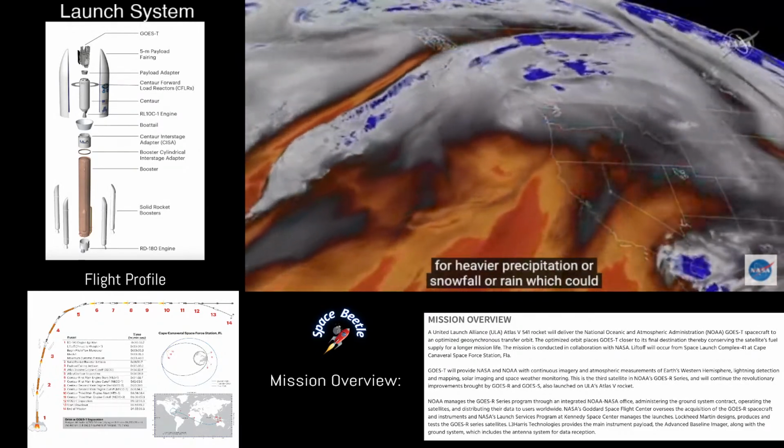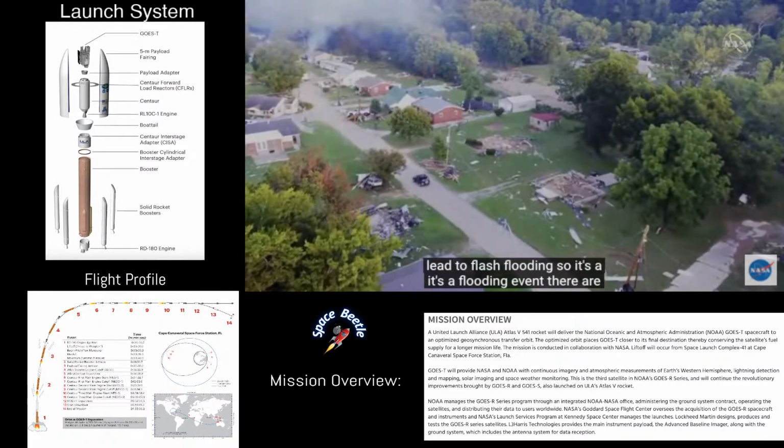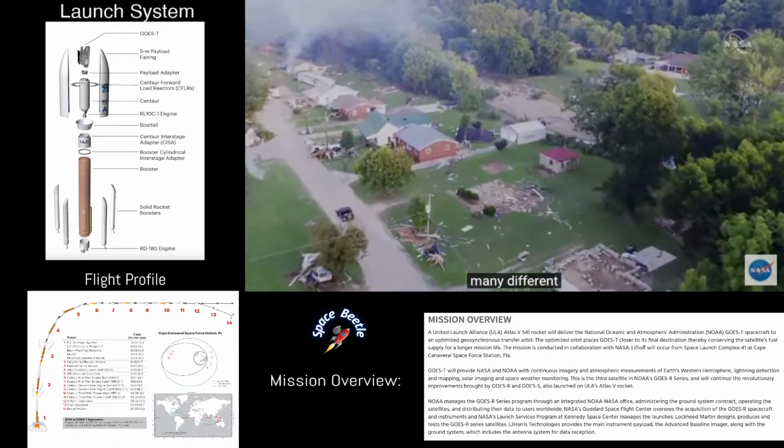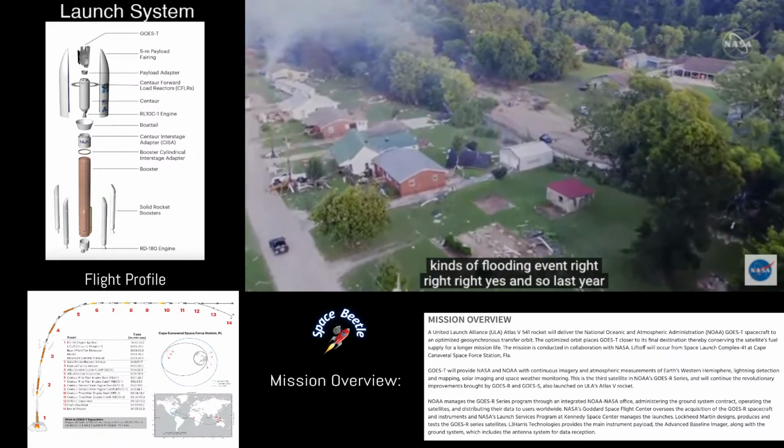There are many different kinds of flooding events, right? Right, yes. And so last year, I remember you and I were talking, there was a major flooding event. It was actually a deadly flooding event in August in that Middle Tennessee area. Right.